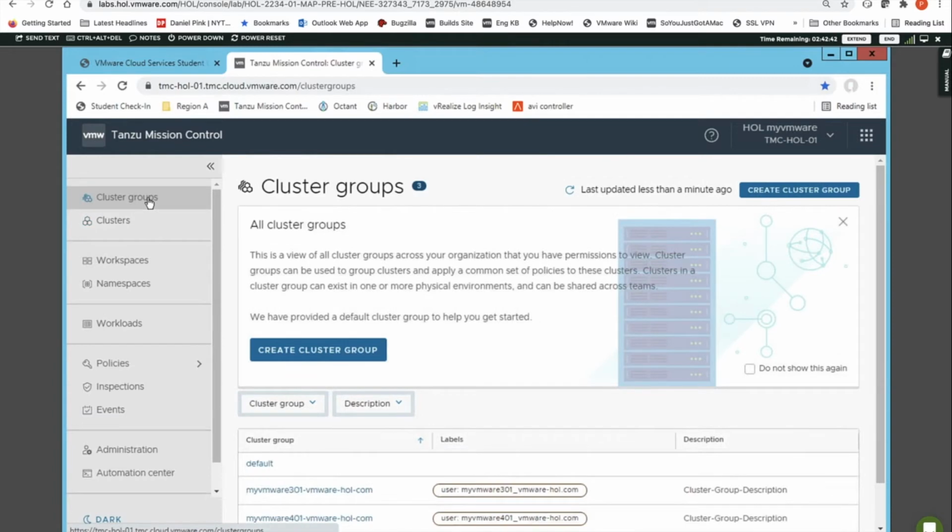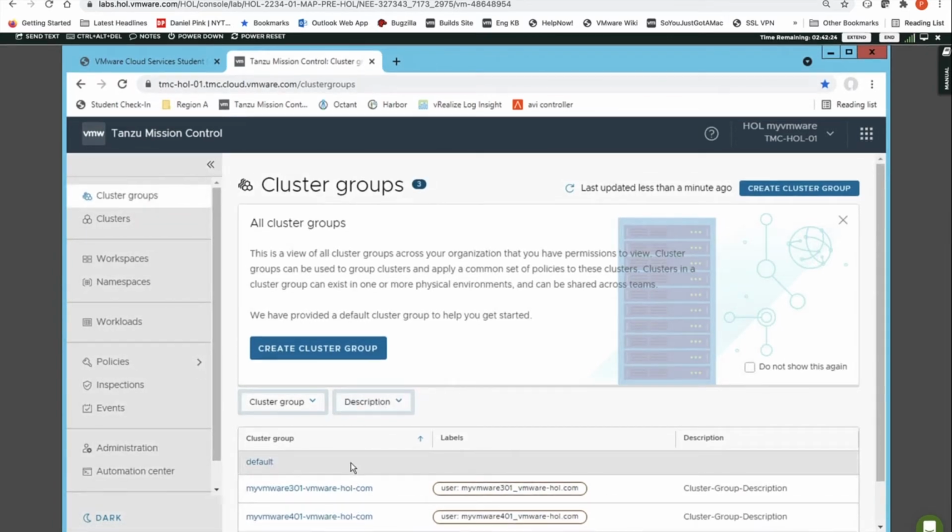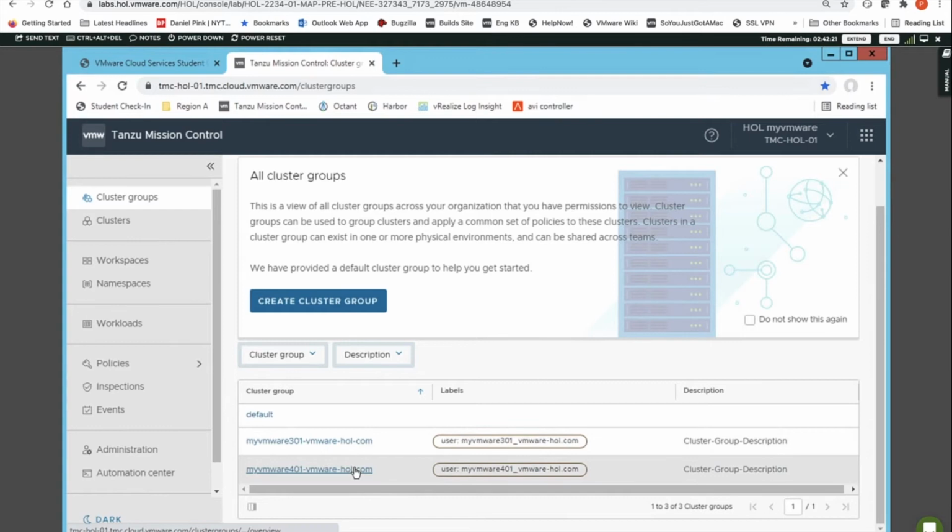Let's start with cluster groups. As we mentioned earlier, cluster groups are used to group clusters and apply a common set of policies to the clusters. Clusters in a cluster group can exist in one or more physical environments and can be shared across teams. And we have a few default cluster groups created. Again, remember the 301 or the 3XX we're using for the platform admin, just for organizational reasons. And then 401 or the 4XX is for the developer cluster group.